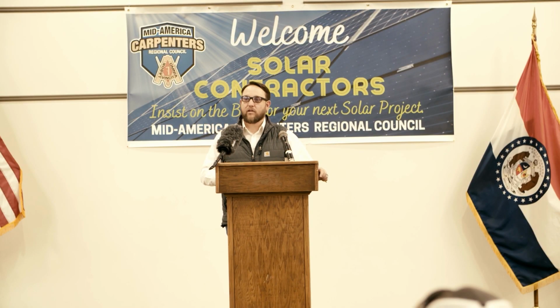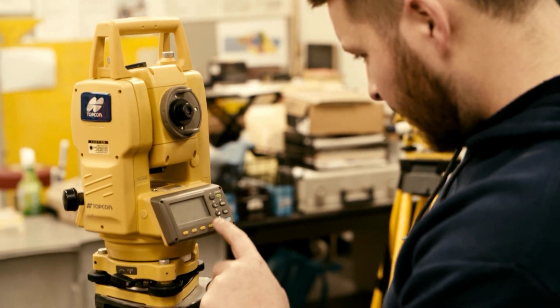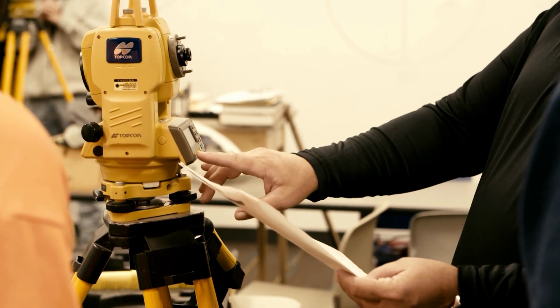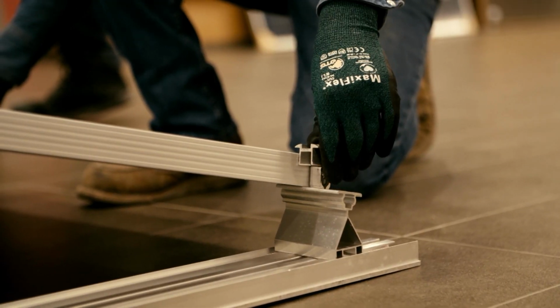And you show these developers over a period of time the exceptional amount of value and professionalism that you bring to the arena. Carpenters do a fantastic job in the pile rack and module installation scopes because they understand how to take appropriate measurements, set appropriate torque values, and ensure that the quality over the length of the project is exactly what we're looking for.